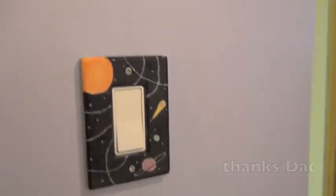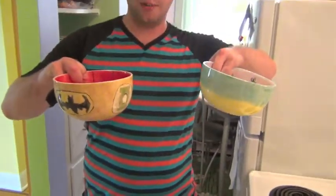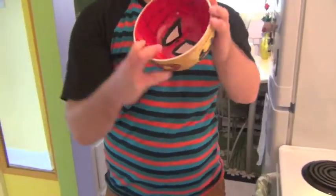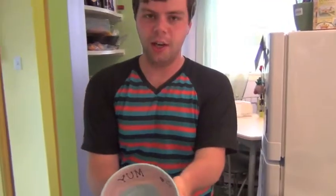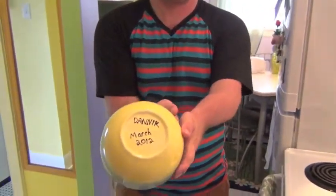And I made this light switch cover. It looks like space. And that was the same place. It's called the Mud Oven that we made these bowls. It's on Bank Street, so I made this one, and it has Spider-Man inside. And Dannik made her Yum Yum Yum bowl and painted it. It was for her birthday last year.